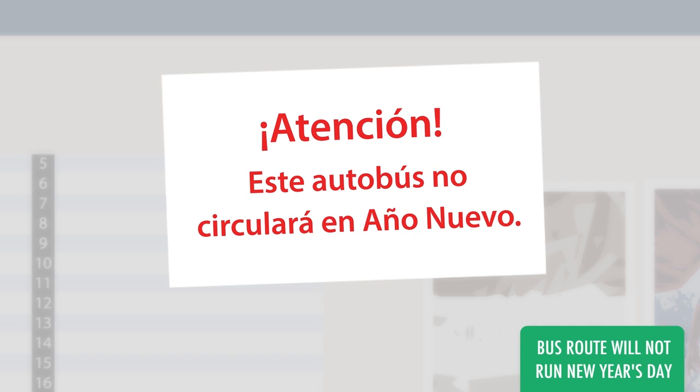The notice reads, "This bus route will not run on New Year's Day." Este autobús no circula en Año Nuevo.